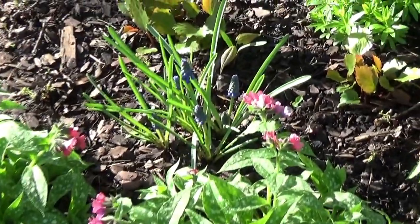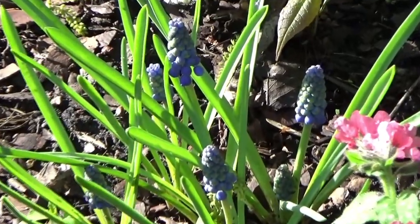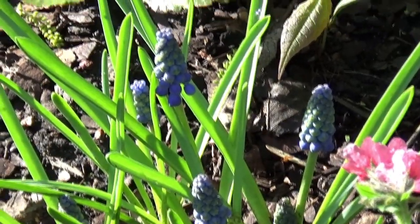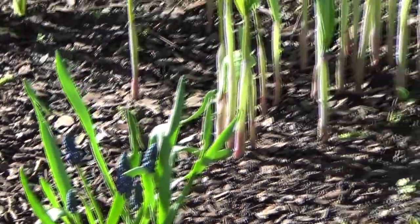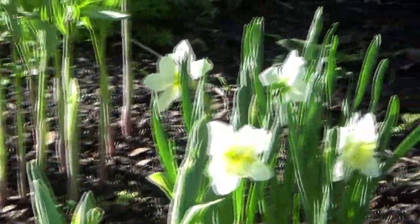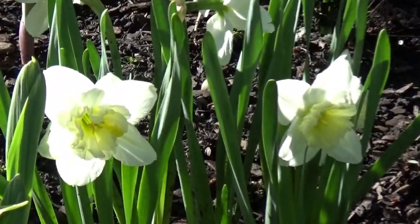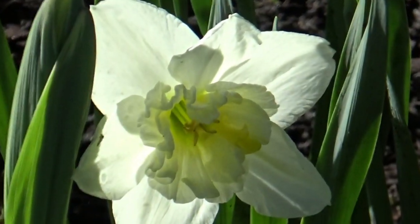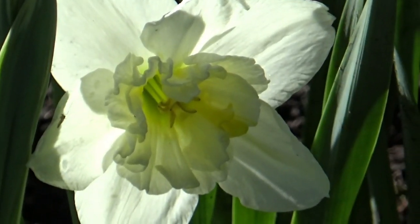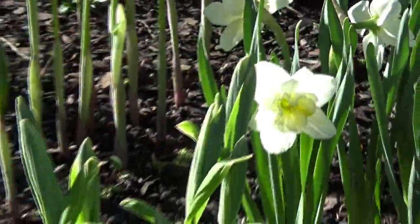And then I do have some grape hyacinths back there. I have them throughout the gardens. I have some of the small ones, and then there's some giant ones. So I'm guessing maybe this one back here is the giant. And then my daffodils. I do have tête-à-tête in here somewhere, I just forgot to get them out for this. They're doing so good here.